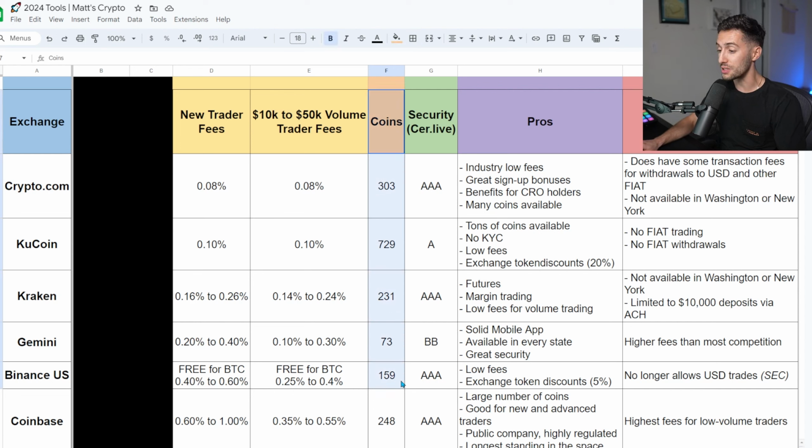So we can see here, I've listed out what each of these exchanges has in terms of the amount of coins. You can quickly see that KuCoin has by far the most coins and trading pairs available. 729 different coins available to trade on KuCoin, whereas Coinbase has 248. So it has about a third of the amount of coins available that you have on KuCoin.